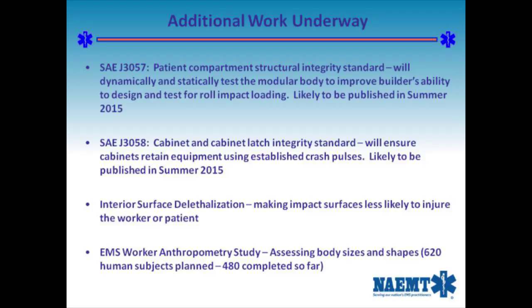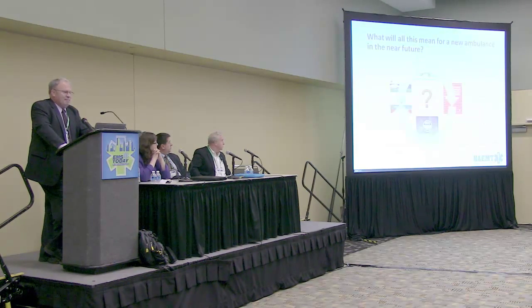Patient compartment integrity, that's of course important. The cabinet and latch standard, Jim had some videos he didn't show a lot of, doing some cabinet testing. But when you put your suction machine in a cabinet that doesn't meet the standard, and then you hit that with a pulse from the side, and the suction machine comes out and obliterates itself and the person that's in its path, it's not good either. So we want all this stuff in our standards for our own safety.